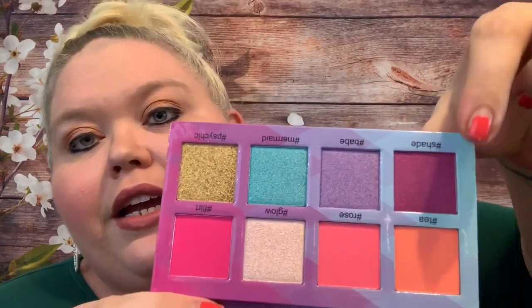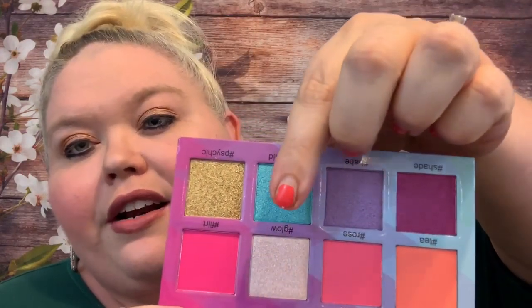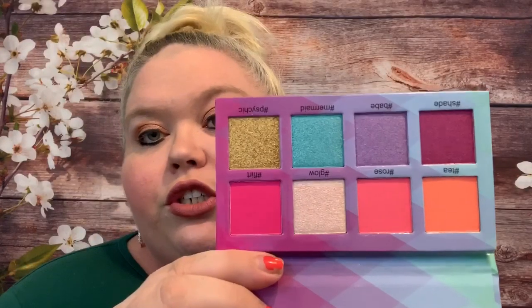I mean, it is so gorgeous, and I'll be honest, there's really only like 4 shades in here I think I would even use, and it would be these 3 here and then that shimmer. Just so gorgeous. But I have so many eyeshadow palettes, y'all.